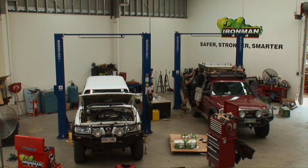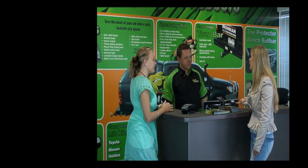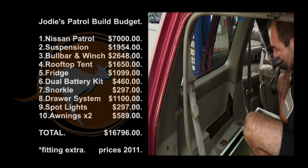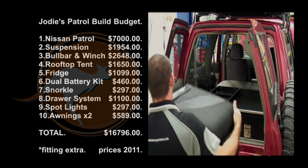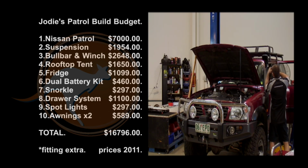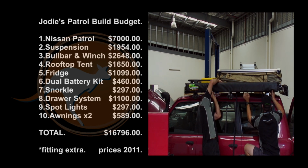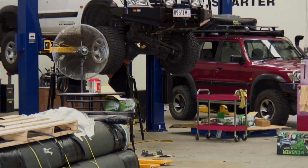Jodie had a budget of $20,000 to buy and build her touring vehicle. $7,000 of that had already been spent by purchasing the GU Nissan Patrol. From what she had learnt at her driver training course, suspension was at the top of her list. In addition to what Dave had shown her, Jodie needed a 45-litre fridge with dual batteries to power it, a snorkel for deep river crossings, and good driving lights to spot wandering livestock at night. With her vehicle shaping up to be a formidable tourer and still well under budget, an additional 2 pull-out awnings were added for extra comfort and shade.